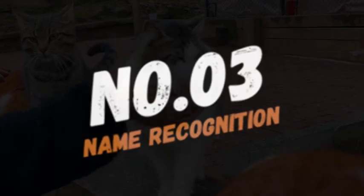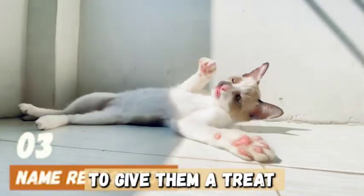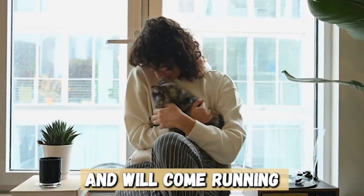Number 3. Name recognition. Teaching your cat their name is an essential part of training. Start by saying your cat's name whenever you're about to give them a treat or pet them. Over time, your cat will associate their name with positive experiences and will come running when they hear it.